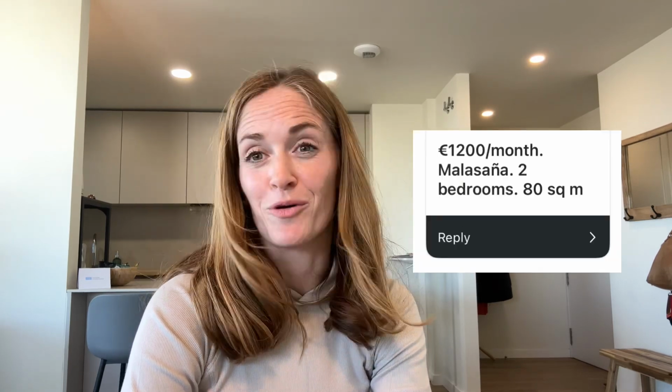Okay, Madrid City Center, 1,100. Incredible. I'm assuming that's 1 bedroom, but pretty good. 1,200 a month in Malasaña, 2 bedrooms. Pretty good. Las Tablas, 3 bedrooms, 1,600 euros.